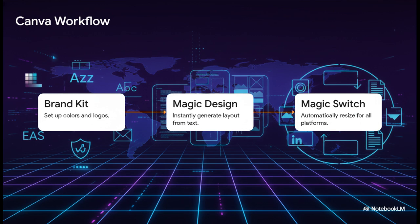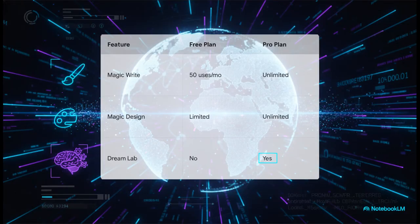This workflow easily takes your design time from, say, 45 minutes down to just 5 minutes. Now, taking a quick look at the pricing breakdown, you can honestly do a ton on the free plan alone. But for about €12 a month, the Pro plan is an absolute steal. It completely unlocks unlimited Magic Design and gives you access to that brand kit we just talked about, plus Canva's advanced image generator, the Leonardo-powered Dream Lab. Just for the sheer amount of time it saves, it literally pays for itself on day one.